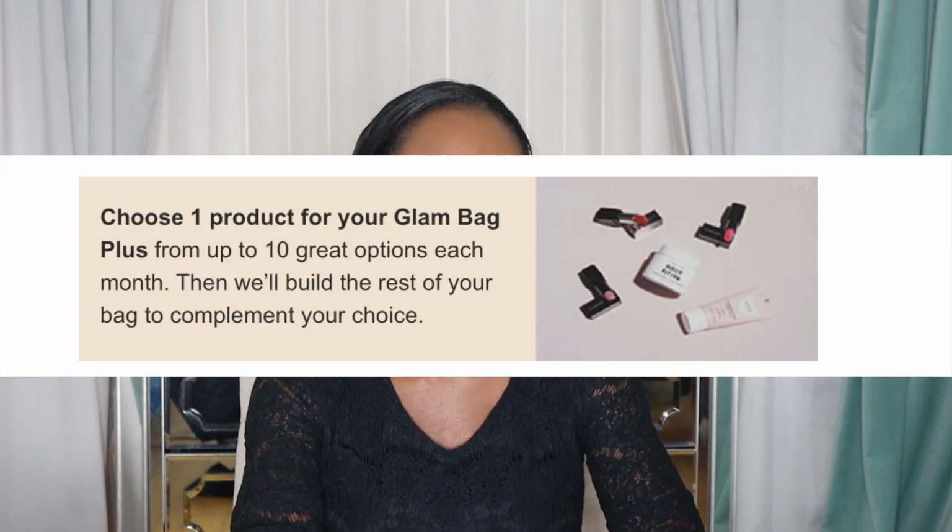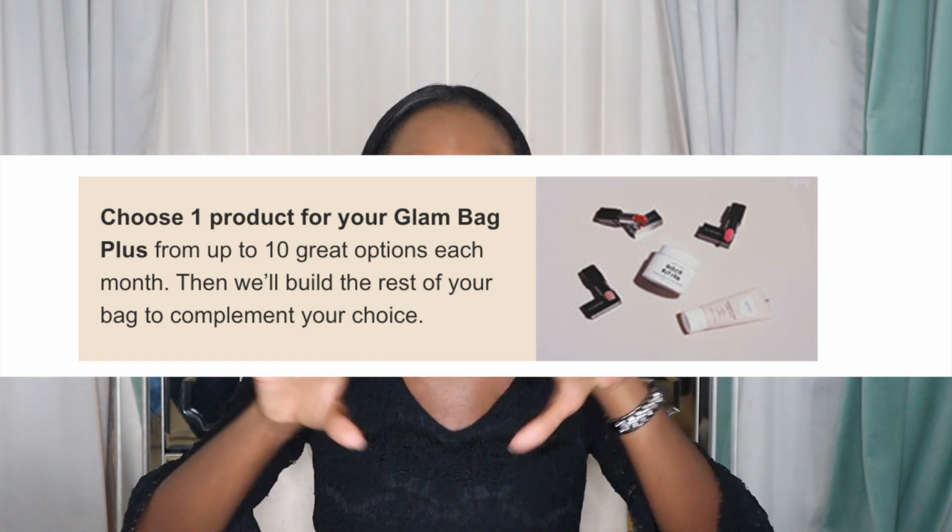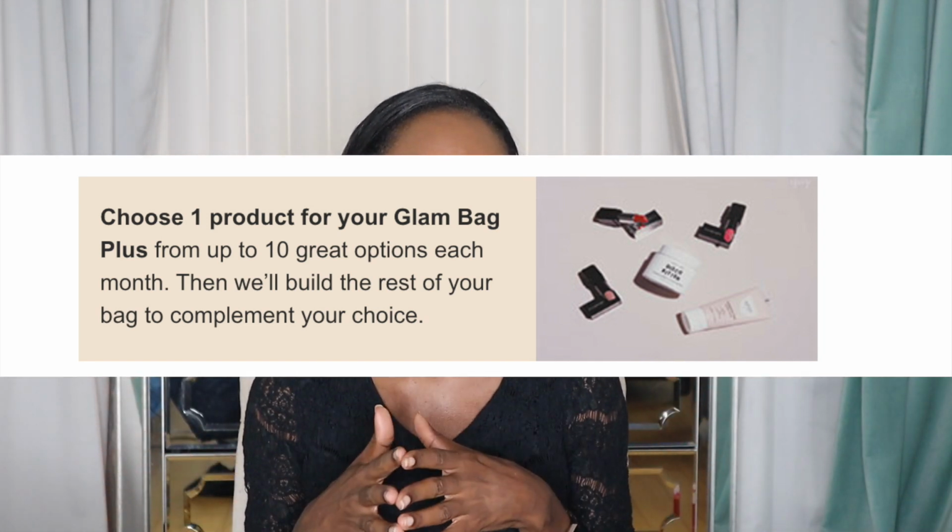So that's pretty cool. Another benefit, which I think is really nice, you get to choose one product for your Glam Bag Plus. I can never say it properly. So they'll give you 10 options and you select one, and then they'll kind of build the box around what you chose. I really like that idea, because if you saw when I roasted them in that video, you'll know why I like that idea. I really like that a lot.